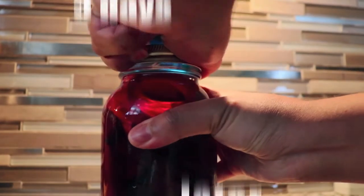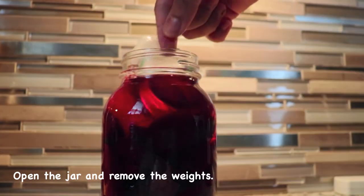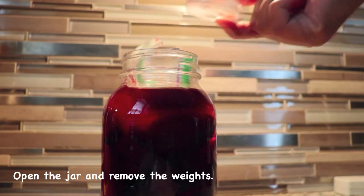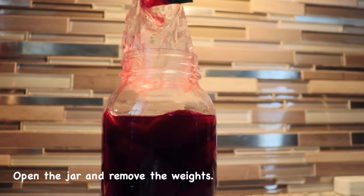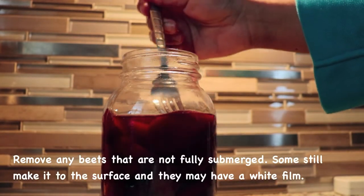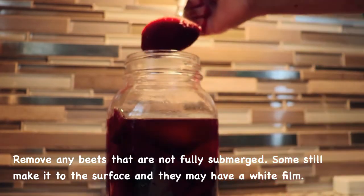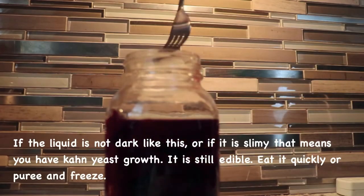So you let that ferment for 3 days on your countertop, and 3 days later, you open it and remove the weight. I had put the weight as well as the Ziploc bag, but you don't need both. It was just to demonstrate. So you remove your weight, and if there are any beets that are out on the surface, they might appear a little white. The areas that were out would be white, so you would remove those beets.